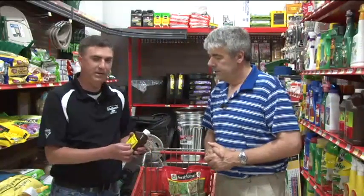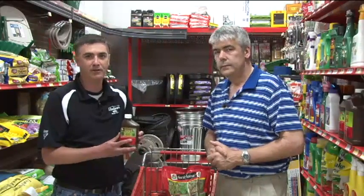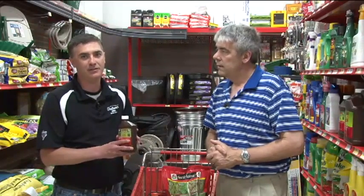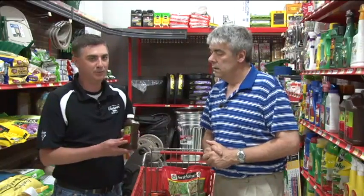Everyone knows it, 2,4-D. It's a selective weed killer. You have to dilute it, put it in a sprayer, and spray your lawn with it, but it will kill the weeds, but it won't kill the grass. So it's a great product. Everyone knows 2,4-D, and we have it here.